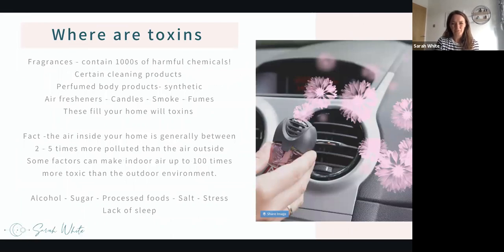Where are toxins? Toxins are in fragrances. Fragrance is one of the top toxins in our daily lives. Fragrances are like an umbrella of loads of things. There are thousands of different fragrances, and under that there are thousands of harmful chemicals. If you were just to inhale a fragrance once, it's fine, your body would just process it. But if you are applying a synthetic fragrance every single day, tiny little bits of that are just going to build up and build up in the body.